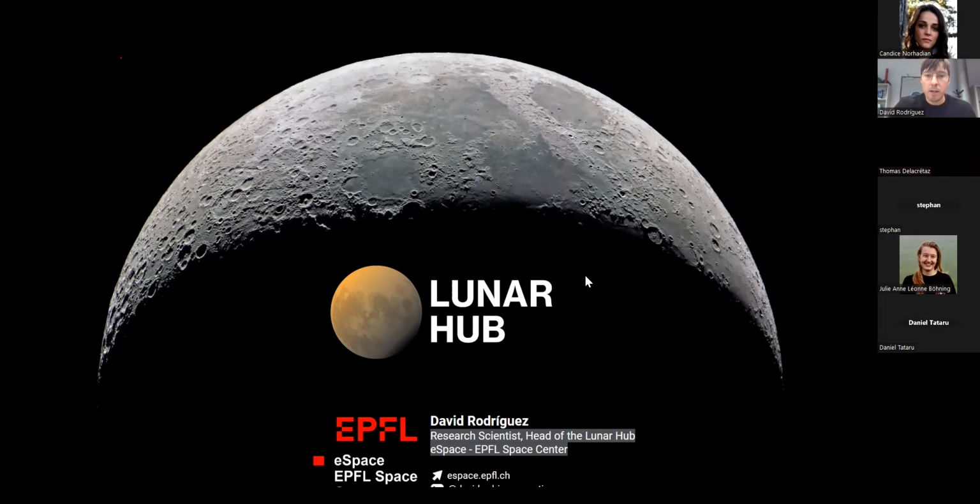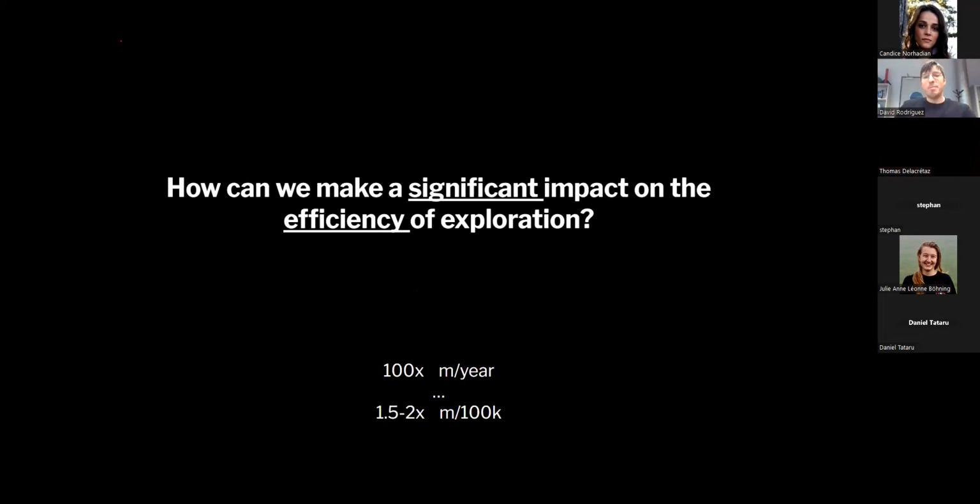So let's see if I can control this. Among this apparent chaos, there is some cohesive net to it. What we're going to try to do with the Lunar Hub and the projects that we're kickstarting all have a connected tissue, and that's how we can actually make a significant impact on the efficiency of exploration. And there are two words in there that I highlight that scientists tend to turn their heads at and say, I don't quite like those. One is significant and the other one is efficiency. So I'm going to try to define those quickly.